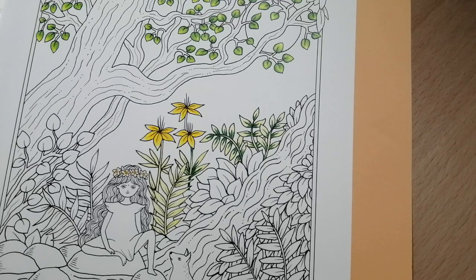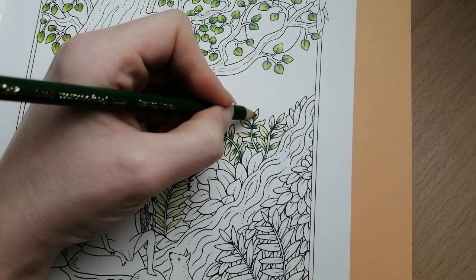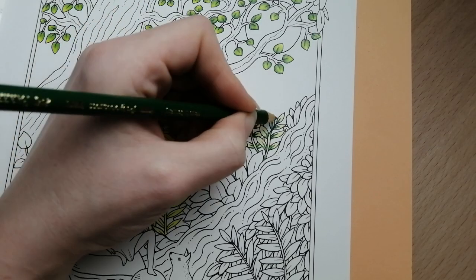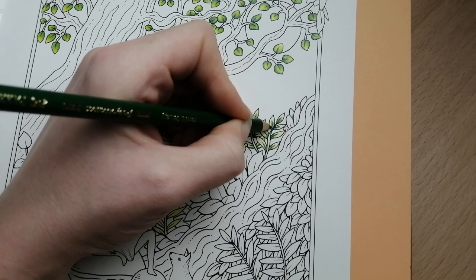Okay, I'm going to go to my medium green and just work that up a little bit and blend that bottom green in. I'm a bit lighter this time, so the light green will blend into it easily.